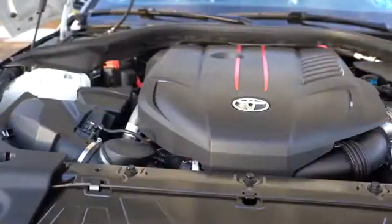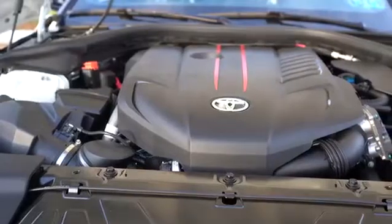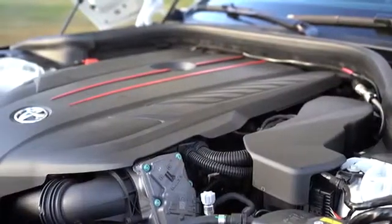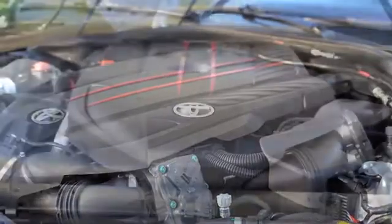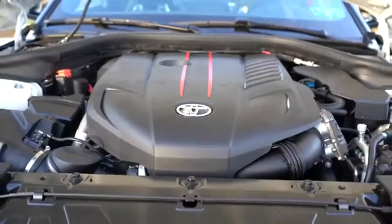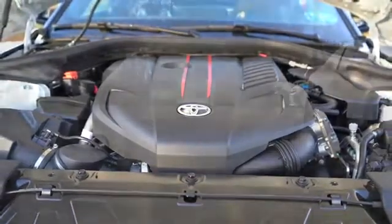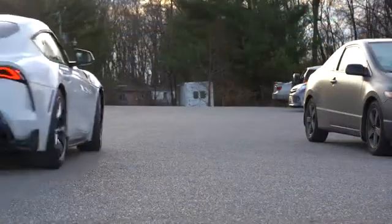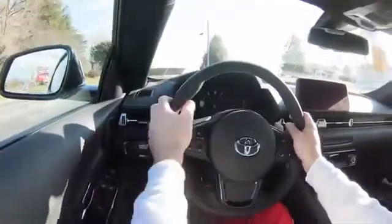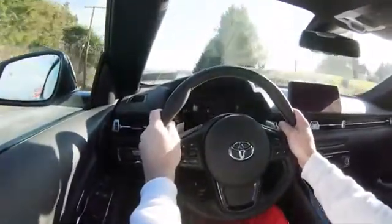Powering this beast is going to be a 3-liter twin-scroll turbocharged inline six-cylinder, putting out 335 horsepower at 5,000 RPM, 365 pound-feet of torque available from the power band of 1,600 to 4,500 RPM, powering the rear wheels through an 8-speed automatic with paddle shifters, which you guys know we will be testing out in a little bit here. And so all in all, 0 to 60 time comes in at approximately 4.1 seconds according to Toyota.